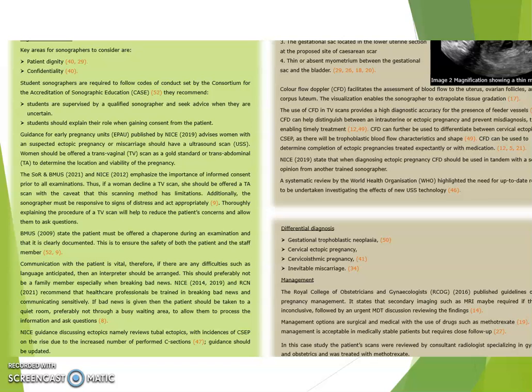The Society of Radiographers, BEMUS, NICE, and RCN highlight key areas for sonographers to consider: patient dignity and confidentiality. The Consortium of Accreditation of Sonographic Education requires students to follow a code of conduct. They recommend that students are supervised by a qualified sonographer and seek advice when they are uncertain, and that students explain their role when gaining consent.